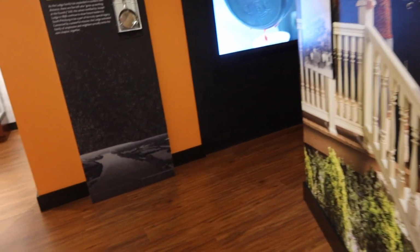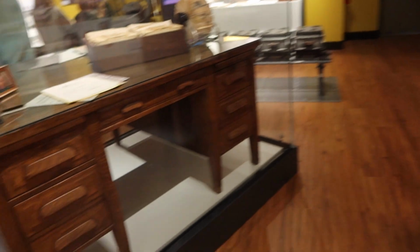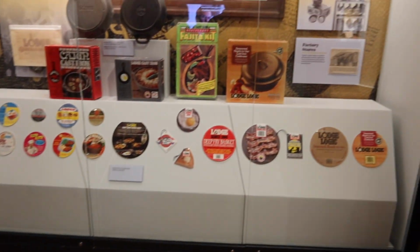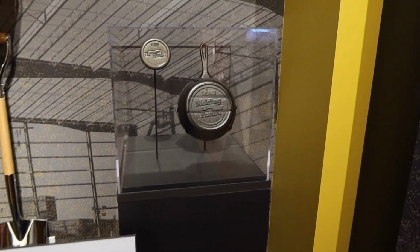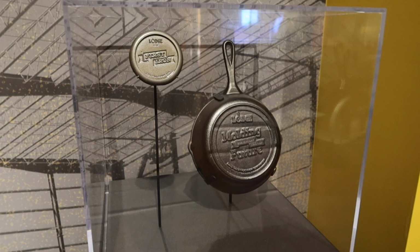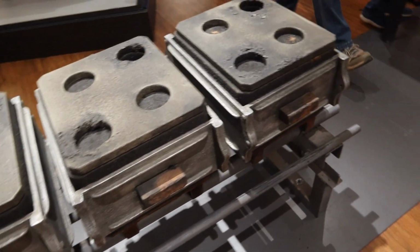Headed on around this way. There's a silver. So here is the desk. This is the different boxing and packaging. They won a goodbye award. It's the first iron for this foundry. And there's some other ones.